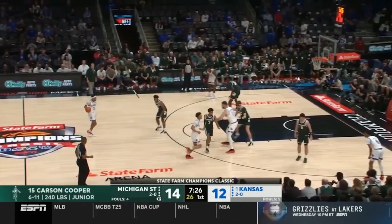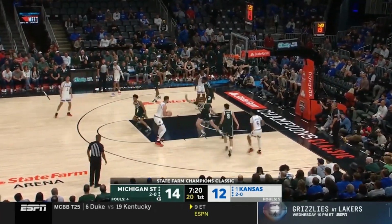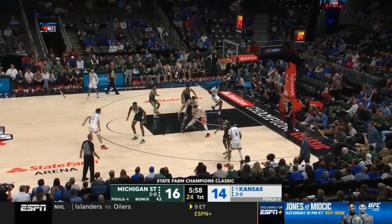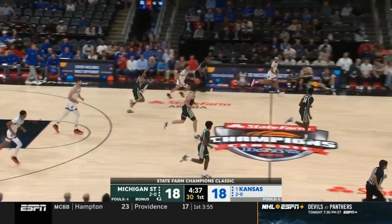Give him an assist as Dickinson has another bucket. Cooper with 6 early points. Spartans by 2. Dickinson from the elbow to tie it. Boy, that's Michigan State basketball. Not the miss, but just getting it down the floor so quickly. Dickinson up and in to tie the game.